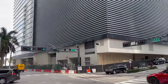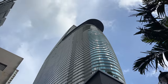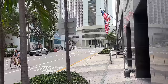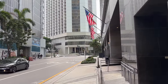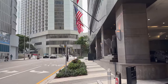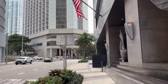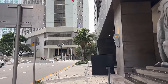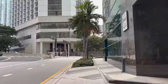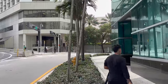But I want to veer off to the side to give one more shot of the Aston Martin Tower and Residences. You can see the piece hanging off the back. It's actually going to be sort of like an infinity pool and lounge up there. It's gonna be amazing. Views from the drawbridge are fantastic.